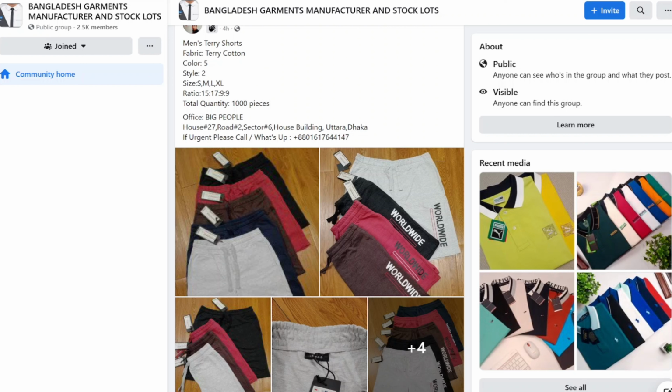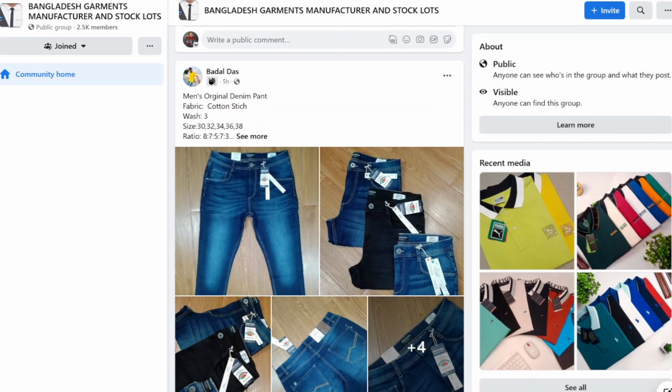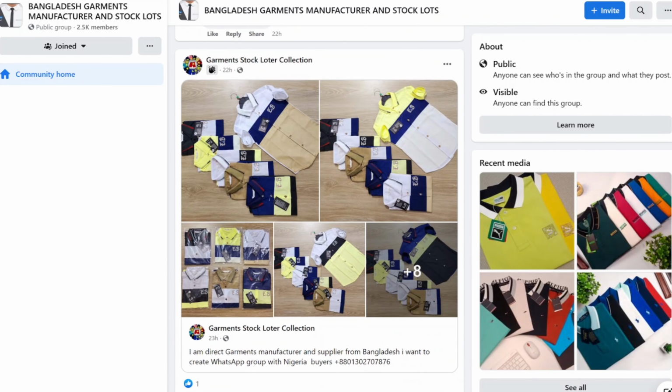So guys, please take your time, don't be in a haste. Go through to get different suppliers so that you can actually chat with them and know the ones to go ahead and buy from. These are denim pants. So guys, if you want to stock up for Xmas season, you want to buy wears for kids for this coming Xmas season, this is the right time for you to start doing that. This particular seller here, you can see what he has here, very beautiful ones for kids. This is their WhatsApp contact.